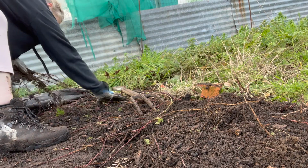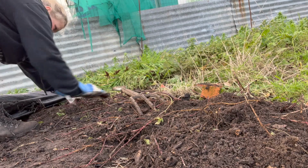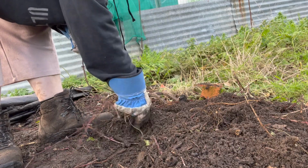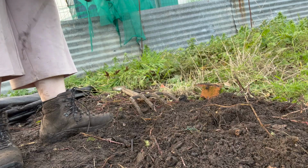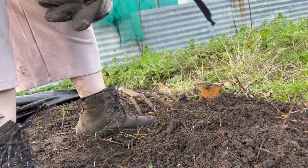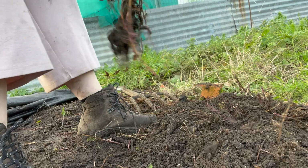I do try to have a big burn up in a little while when I cut down my buddleia. I'm probably going to keep the buddleia branches for my peas as some sort of support. They don't grow very large, only about 18 inches, but I thought that would be a really nice way of doing it without snapping all of my canes that I have. I thought that would be quite nice.